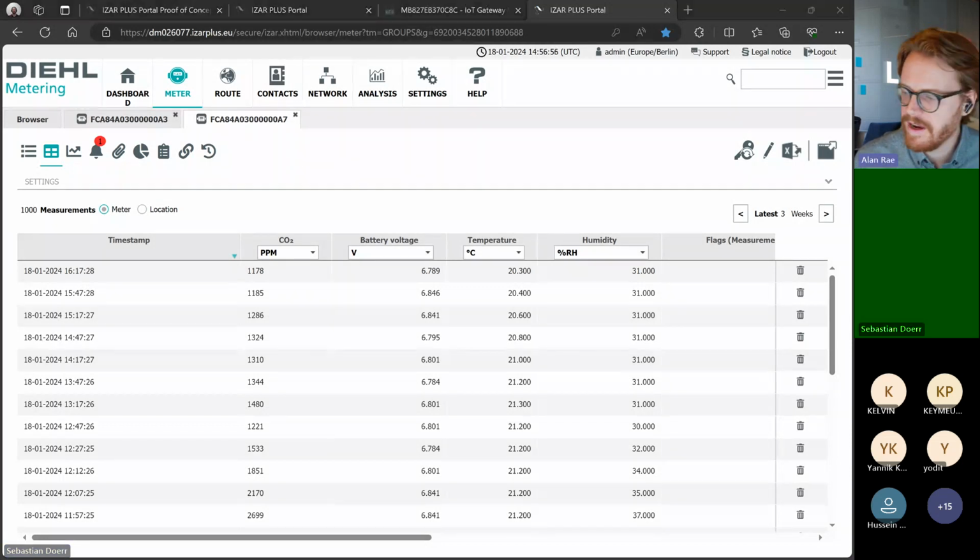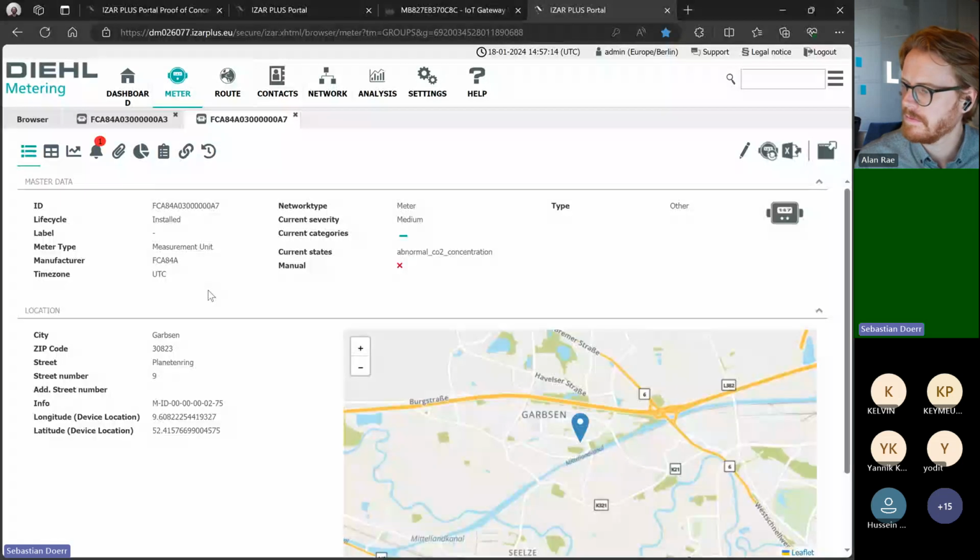Thanks, Sebastian. Maybe I can quickly ask one. So effectively in this platform, you can bring in all the metadata, right? But you can add other sensors, maybe other DIEHL sensors, but also maybe other third-party sensors. Yes, of course. These CO2 sensors we see here are not our own meters, but yeah, we're open to plug in anyone's sensor.